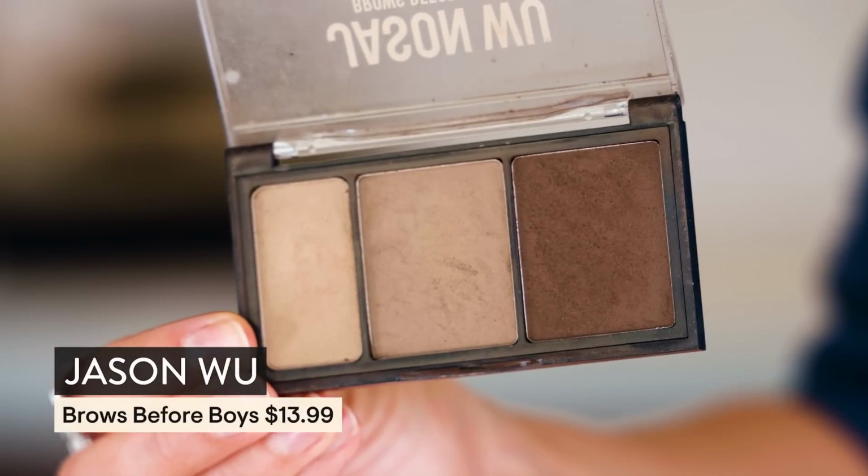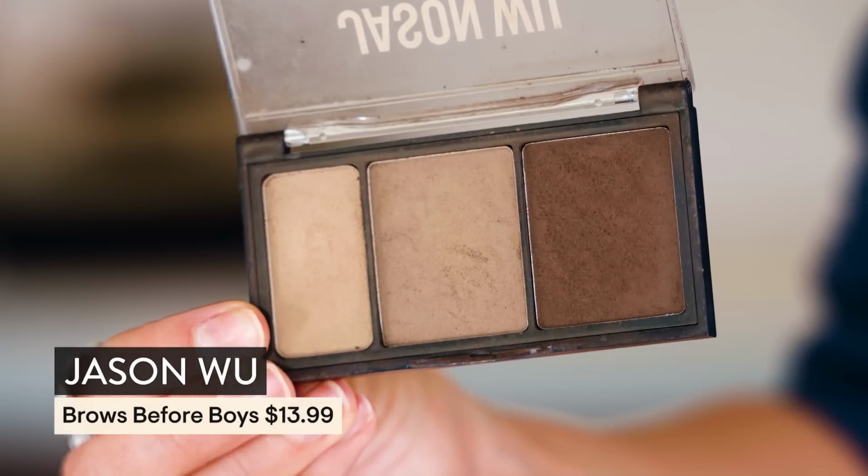Before we go straight into the eyes, I am gonna fill in my brows just a little bit using some powder. I'm using the Jason Wu, still totally stuck on that.